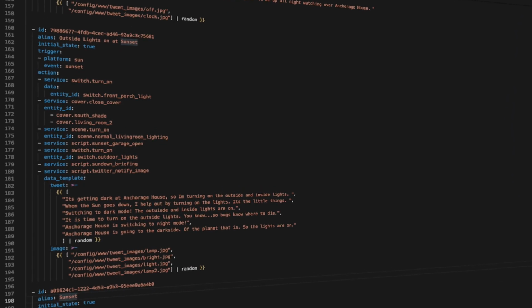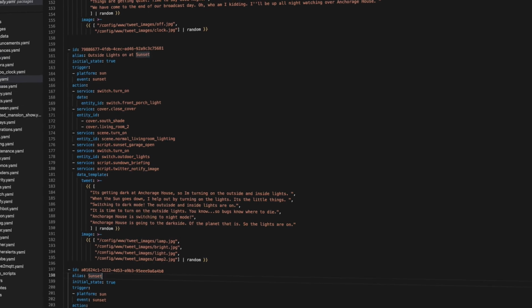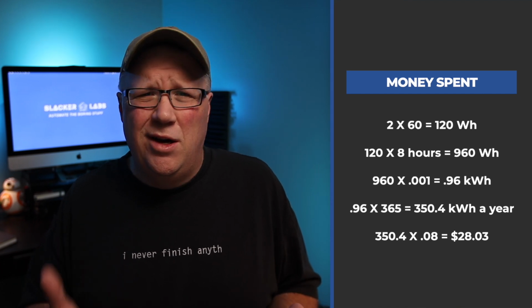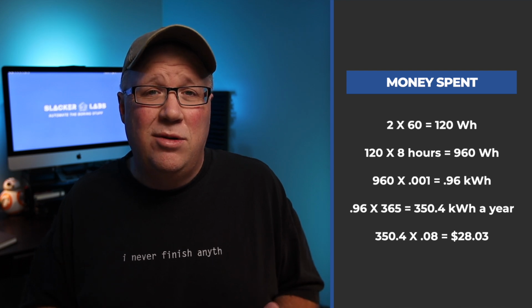So by using an automation to handle turning on and off those lights, we didn't have to worry about remembering or forgetting. But since that first automation relied on sunrise and sunset to turn those lights on, those lights would be on for at least 8 hours every night. And with two 60-watt bulbs using 120 watts per hour, it was costing me at least $28 every year to run those lights.